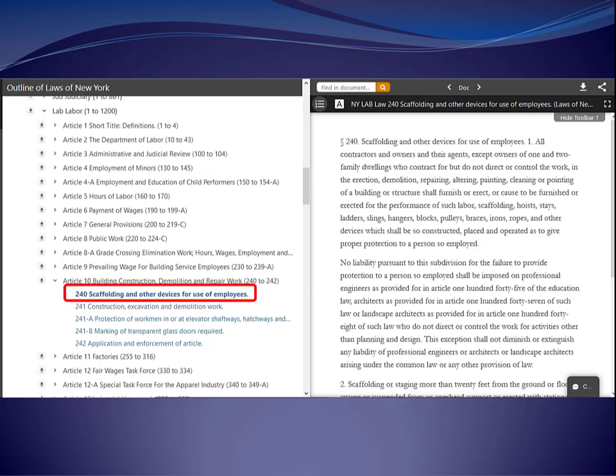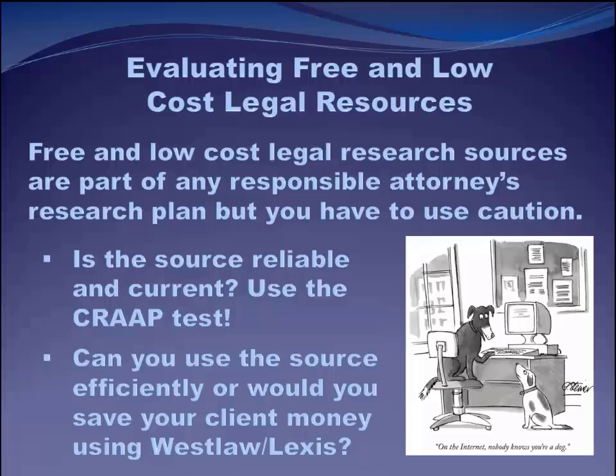Let's wrap up this video lecture by talking about how you evaluate free and cost-effective resources to decide whether they're worth it or not. All right, so we talked a little bit in the beginning, and now we'll talk a little bit more to wrap things up here. When you're using free resources, you really have to be careful. You have to know whether the source is reliable and current, otherwise you're obviously not saving anybody anything if you're relying on a statute that's been amended or abrogated or case law that's been overturned or just isn't relevant anymore.